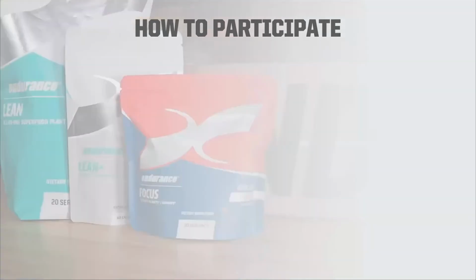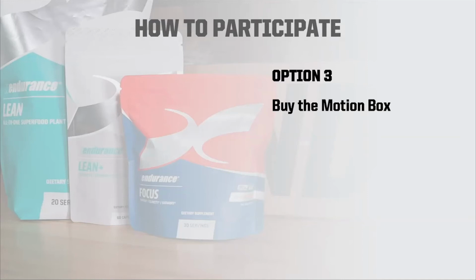Option number 3, because we want to get you started with the energy that you need, we also want to give you the recovery that you need to stay in motion and the products that you need to help you stay in motion longer, right? So we want to help you recover, help you stay in motion. So option 3 is buying the motion box. Now the motion box is a 1-month supply of 3 products. The first of those is the focus. And then the second, you're going to get a choice of the Xendurance proteins.